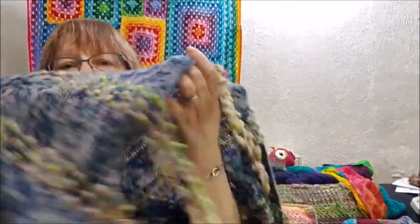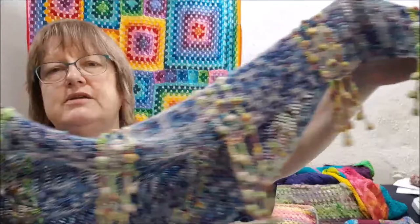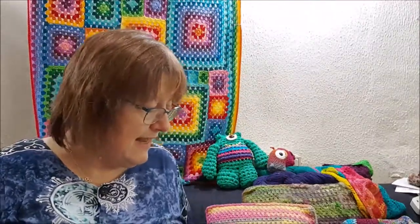Now, if you wanted to, of course, you don't have to put as many bobbles in. You could do plain rows with the bobble strings. You could change the bobble strings so that they're long bobble strings all the way along. I've just decided to do it so that it comes out and it's long towards the end.